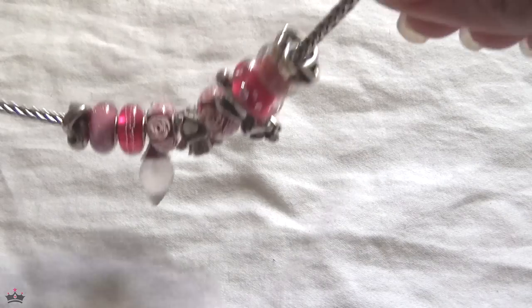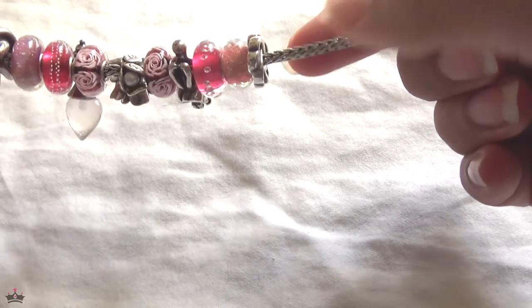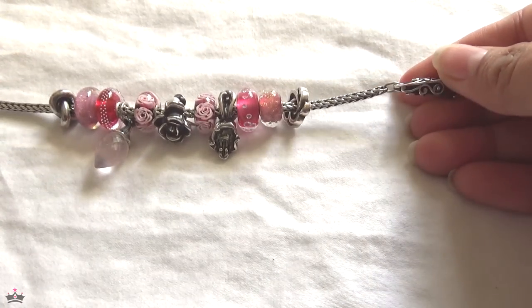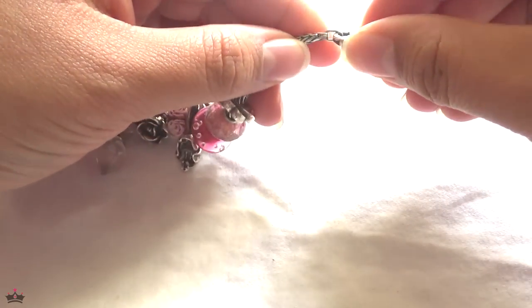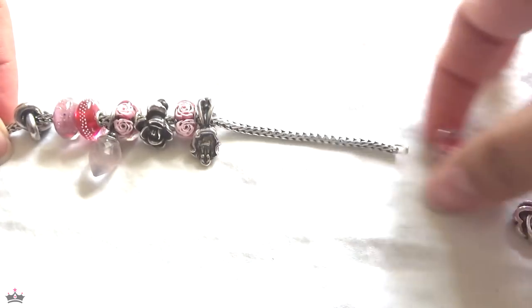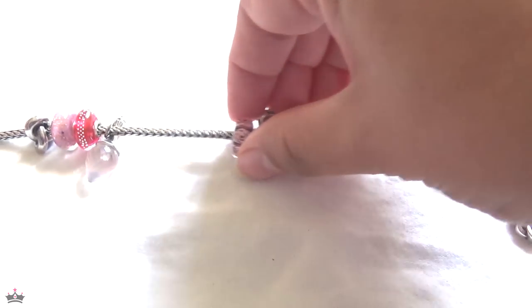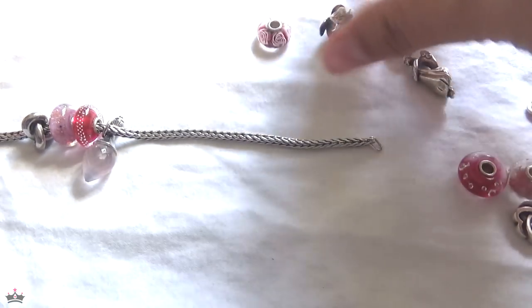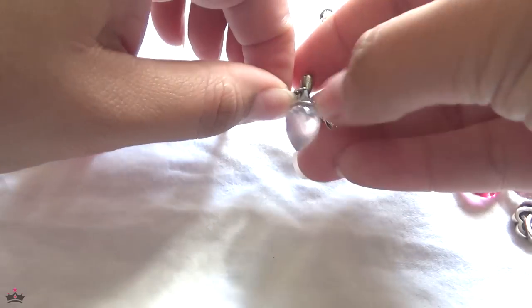Okay, and as I was saying before too, this is not meant to be a Trollbeads how-to or anything like that. Gosh, why do I feel like all my beads are backwards? This should be facing the other way. I guess I must have been playing with them. So yeah, this isn't meant to be a Trollbeads how-to. It's just me showcasing the beads that I have, existing beads.